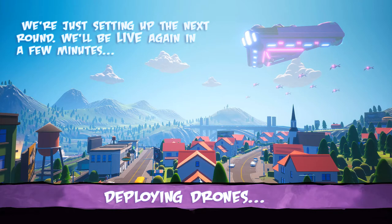So yeah, let's have a look at chat and see if there's any questions. Is this running on the cloud? So yes, this is running on Amazon Cloud Servers, also known as AWS. But the technology will work on any cloud provider, any platform really. It's just a case of what game developers want to use it for.